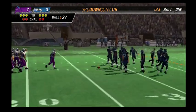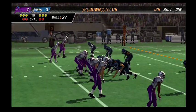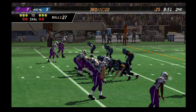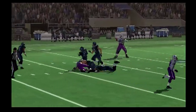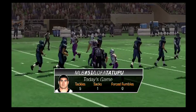Third and 10. Ball on the 27-yard line. Watch the play. The Seahawks come out on a nickel package. Get the pressure on, man. Drops back. Under pressure. Gets rid of it. And it's caught. Tatupu is there for the tackle at the 38.